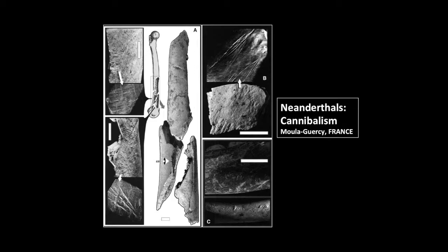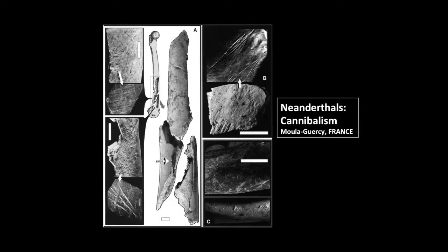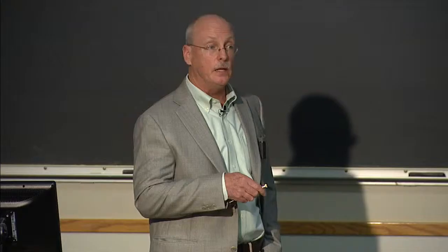But in the course of excavation, they also discovered a number of human bones. These are fragments from a human femur. These are human cranial bones. This is a mandible. This is a humerus, or an upper arm bone. And we find scratches made by sharp stone tools, scrapings on here. We can identify what muscles were cut by where the scratches are.